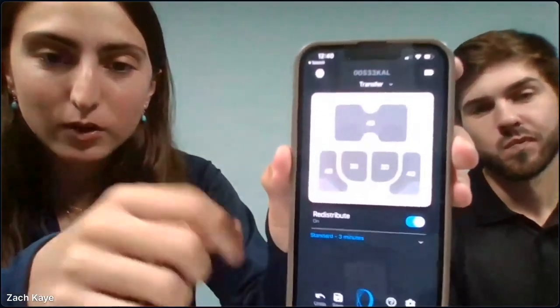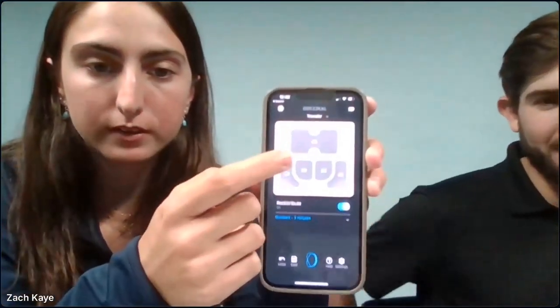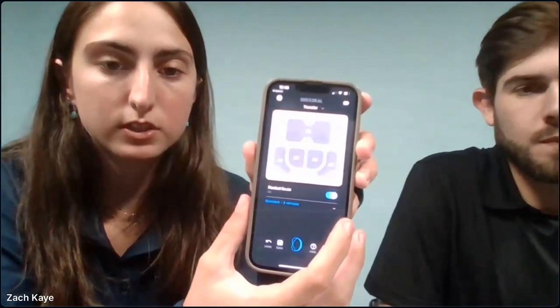So from there, you can see where all the different air cells are placed. You have one that is under the thighs, two under the trochanters, and then two under the ITs. Once this redistribution is on, like Zach said, every 2, 3, or 5 minutes, those air cells will independently offload to create that healthy blood flow.